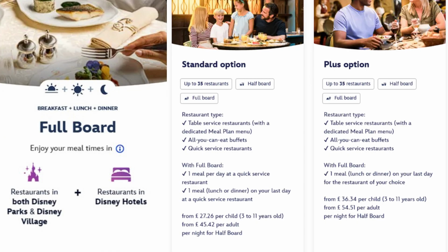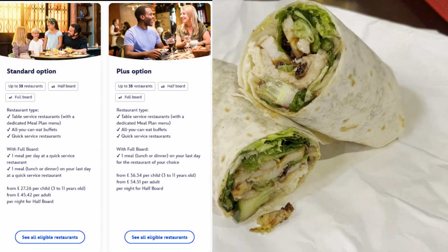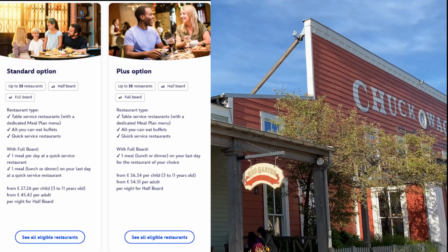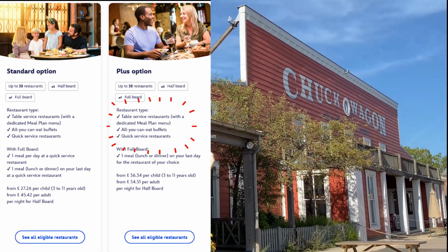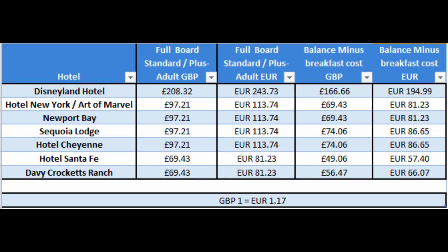Moving on, and let's talk full board. You'll have a choice of standard or plus. The difference here is with standard, you get a breakfast, 1 quick service meal, and then 1 table service or buffet, and the plus is breakfast and you can have 2 table service or buffets. Based on where you're staying, look at the remaining balance post breakfast, and again, to get maximum value, you want to aim for those more expensive dining options.